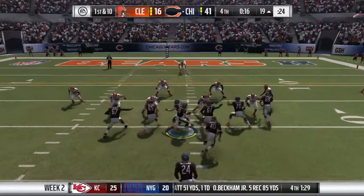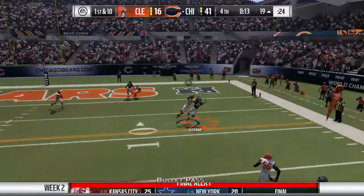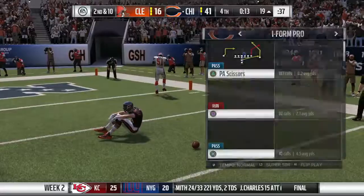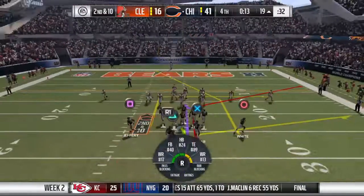They isolate Jeffrey to the left side. They go play action here on first down. And that will be incomplete with a clock down now to 13 seconds. 2nd down following the incompletion.